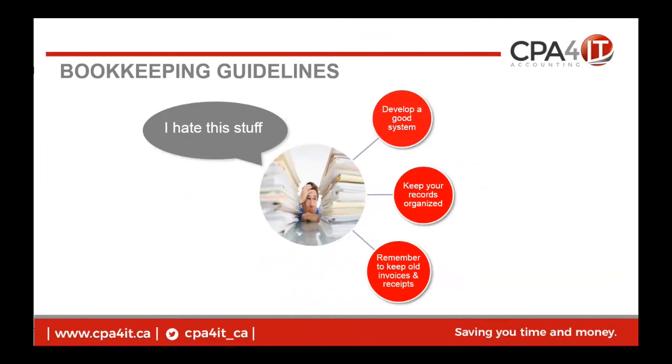So a lot of people hate bookkeeping, and I don't blame them. It can be a tedious and time-consuming process. So I'm going to give you some tips and hints here today that can help you ease that process. Having a good system is really first and foremost in making sure this is as painless as possible. There are a lot of systems out there to choose from. Some are free and some can be very expensive. We think that the cloud bookkeeping option is one of the best out there right now. It's pretty cost effective and it does a fantastic job of providing you the reports that are useful to you.